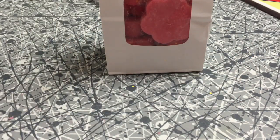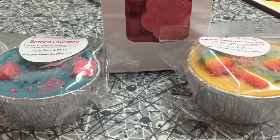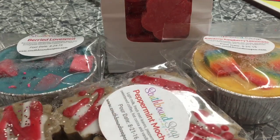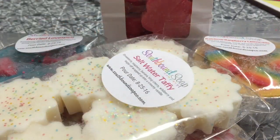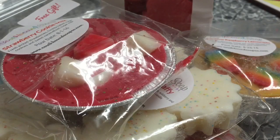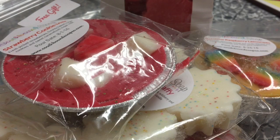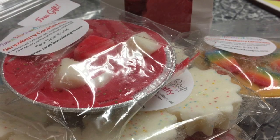And that is it. That is the whole haul from Southbound Soap Company. And she's doing, right now she's pouring the fall samplers that people pre-ordered. And then she's going to be listing Halloween samplers, which her Halloween samplers are always really fun. So that's like the next thing that you can buy from her basically, is the Halloween samplers whenever those come up.